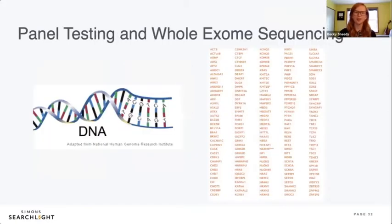Moving on, other types of testing we can see are both gene panels and whole exome sequencing. And as a reminder, these are the tests that read through the letters of the DNA. Gene panels are looking at specific genes that we know are related to a specific health or developmental condition. So some people may have had panels looking at genes related to epilepsy or autism and developmental differences.